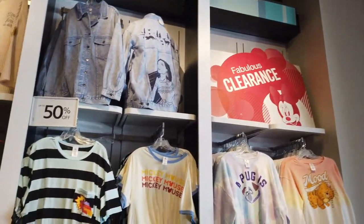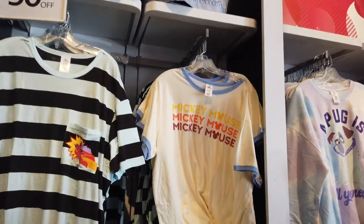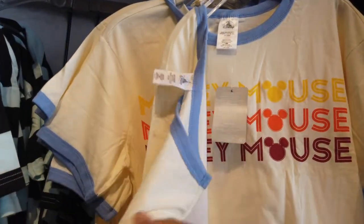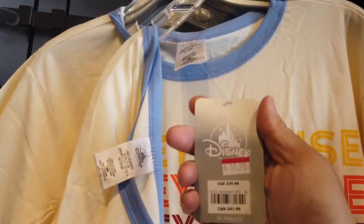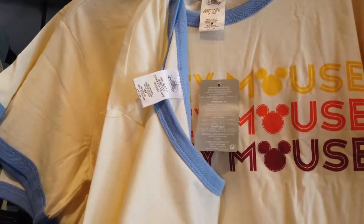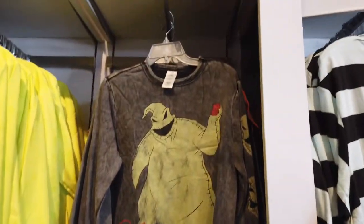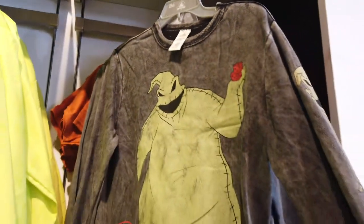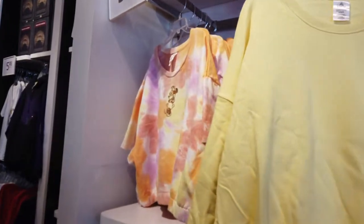Okay, they're having a Clarins sale now. Look at this t-shirt. It was just in Disney. How much is that? Only $11. Okay, I need to get that for myself. Oh, they have an Oogie Boogie. So, I got a t-shirt. $11. How can I say no?